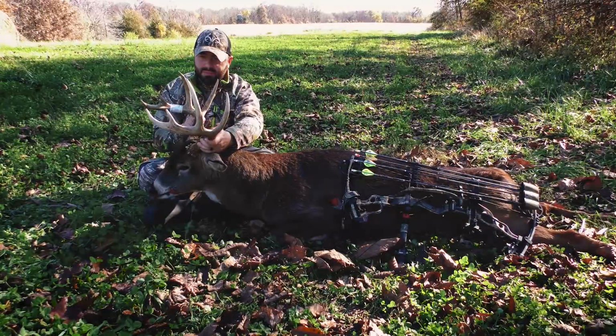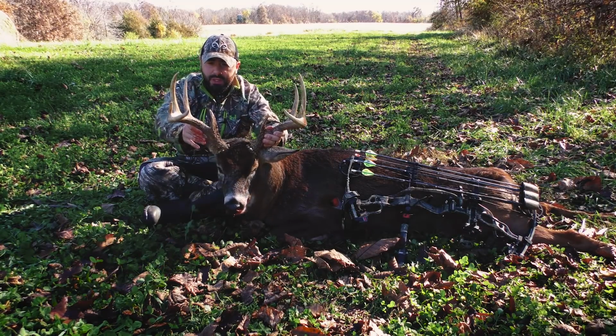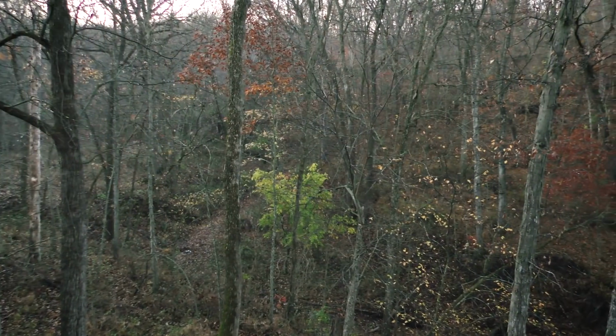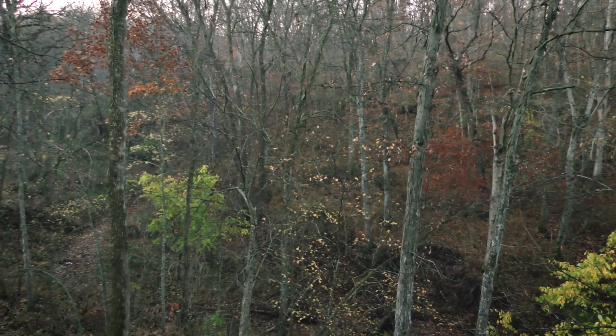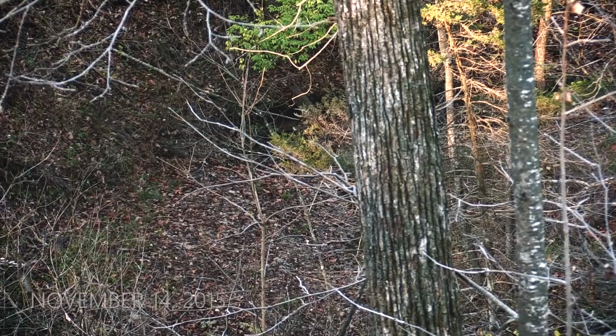This is probably a 4.5-year-old buck. There's a small chance he could be 5.5, but he lives in the center of the farm. This 100-acre central timber underwent TSI about 10 years ago, and it is thick. It holds a lot of deer, and that's why we've been hunting it so much, because a lot of does bed in there, and these bucks cruise around in there.